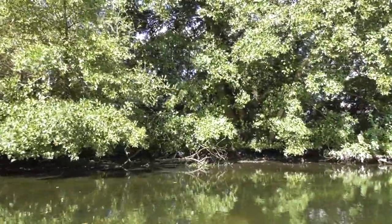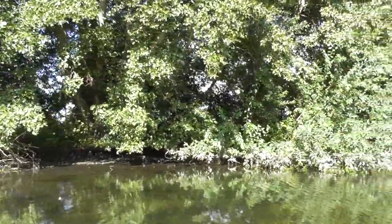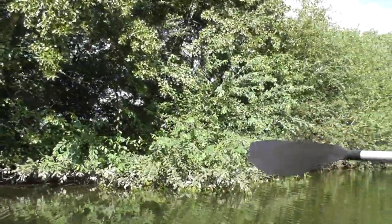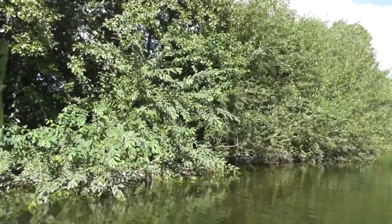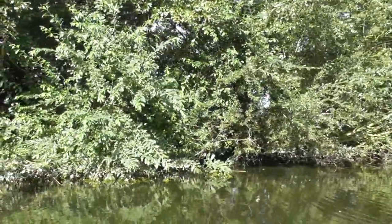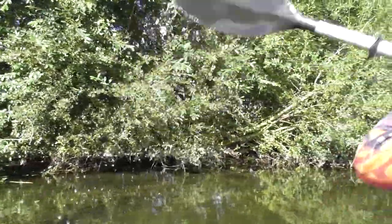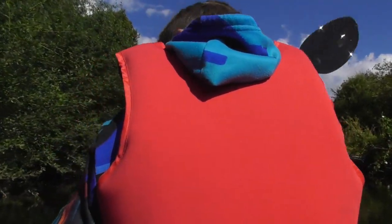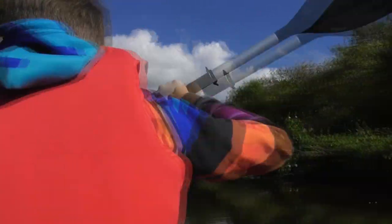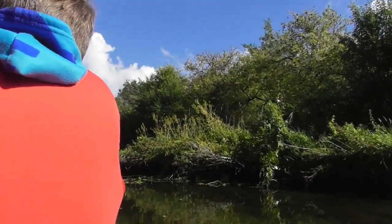You can actually see the bottom of the canal. It's quite clear, isn't it? You can see that there's not much of a channel either side. It's quite muddy there, isn't it? I think that's probably why a lot of people don't like to use this canal, because it's not had much use over the years. It's become quite silted up in places.